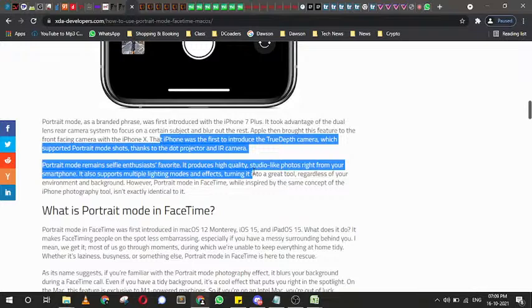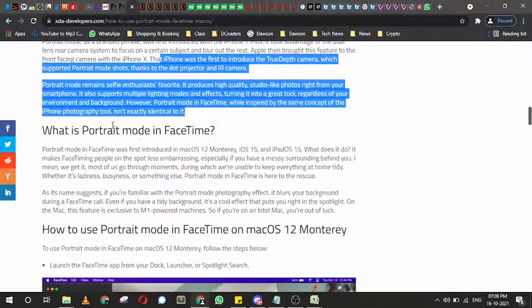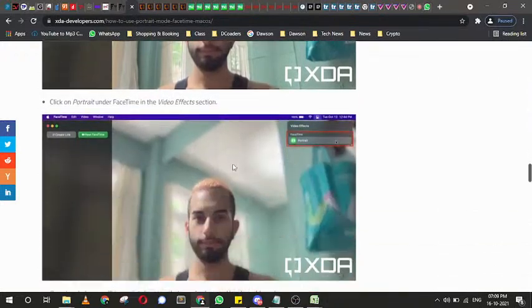Portrait mode remains a selfie enthusiast's favorite. It produces high quality studio-like photos from your smartphone. It also supports multiple lighting modes and effects, making it one of the greatest tools regardless of your environment and background. So you can see there is a portrait mode in FaceTime. Portrait mode in FaceTime was introduced in macOS Monterey, on iPhone in iOS 15 and on iPadOS 15. So these are some of the areas where you can see it.